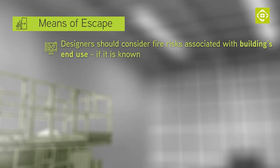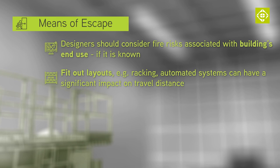If the end use of the building is known at an early stage, designers will need to consider the fire risks associated with that use and any processes occurring in the building and design the fire safety provisions accordingly. Fit-out layouts, including automated systems or racking layouts for high bay storage, can have a significant impact on travel distance.